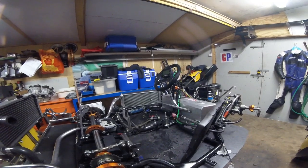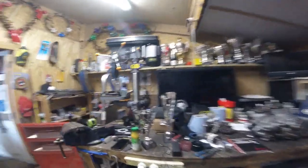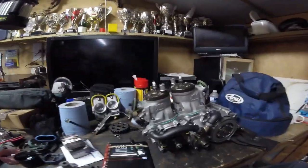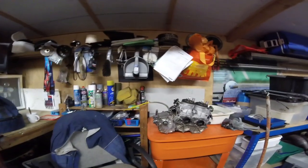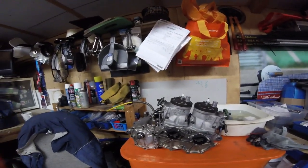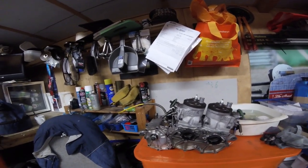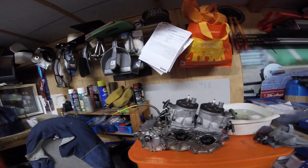So we'll do another quick video probably about when we're washing it to join onto this one. That's it. So that's the spare engine ready to go. Obviously we've got the engine that's just done the work. It looks good inside, rich if anything, so we might be able to go slightly leaner next time, go a little bit quicker. That's it. Nice.